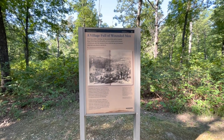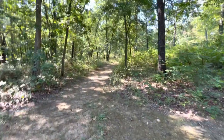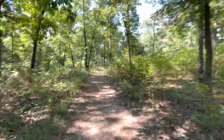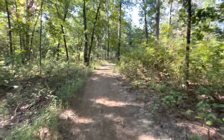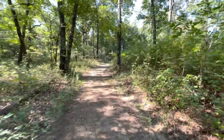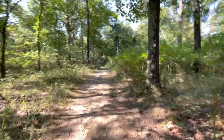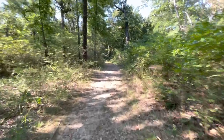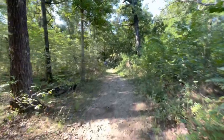There are no remnants of the town here, but it basically was down this trail. Right now there's a little bit of a clearing down there, but all remnants of the village are lost to history. But as I said, there wasn't a battle here. This was mostly a village where the wounded from the heavy fighting just north and to the west of here were brought.